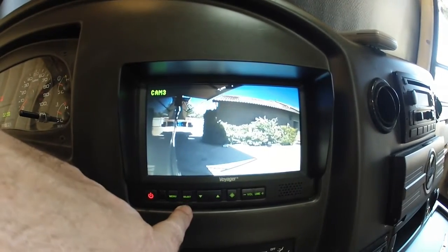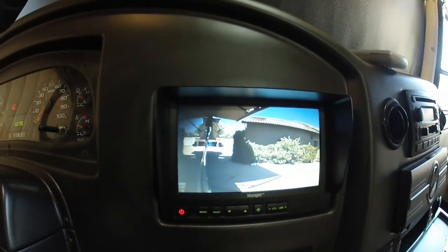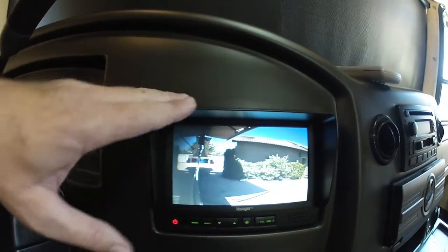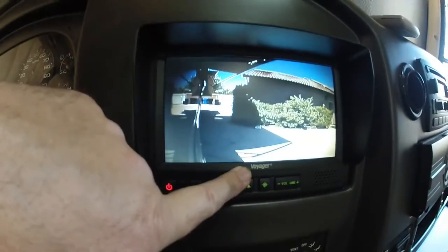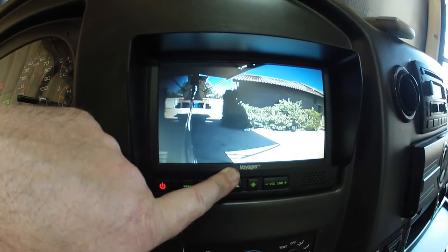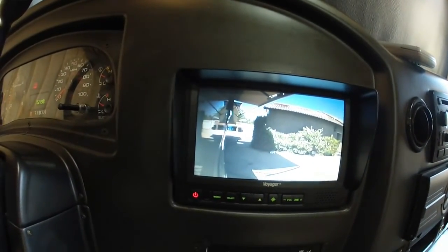Works really well. I'm quite pleased with it. You've got day and night modes. You've got other modes you can change. And again, the backup camera monitor is brand new because I don't know what happened to the other one. But this is a brand new monitor and it's a Voyager. That's the best brand you can have. It did not have a Voyager before, but it has a Voyager now. And it works really well.